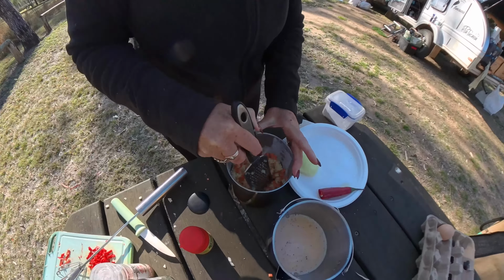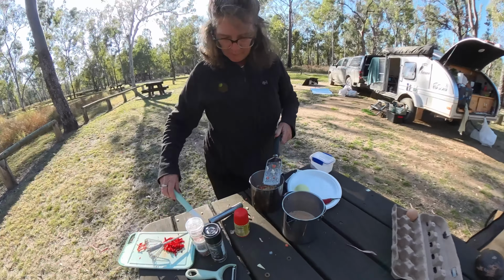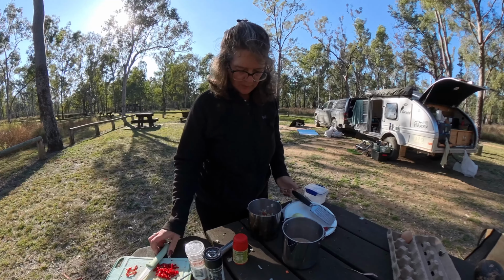So that's my potato, sweet potato, onion. And that's egg in that one. Egg and some milk. And look at there, some chili. Chuck the chili in with the egg mix. Now we'll go see how this works. Because experiments. It's a thing that happens.